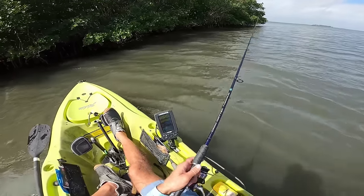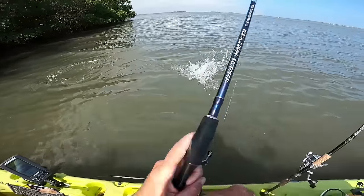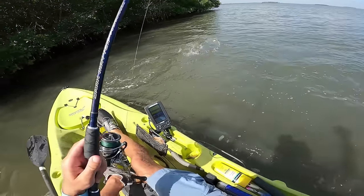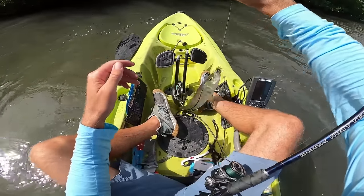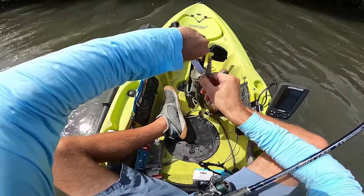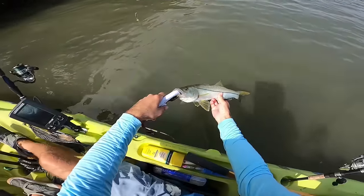Really shallow along this island here. Oh, there's a fish. Nice. Little snook. Followed out the Savage Gear shrimp and crushed it. Sweet. All right. Well, that's a start.